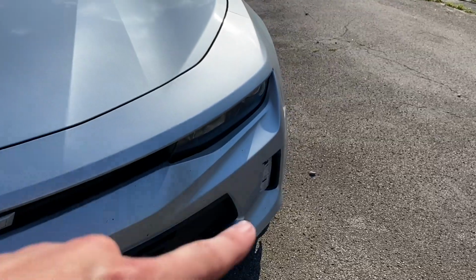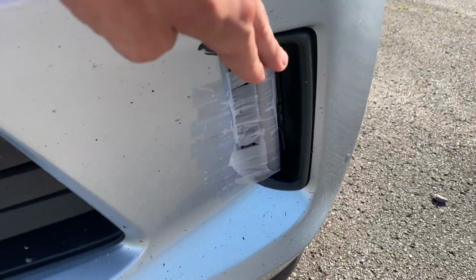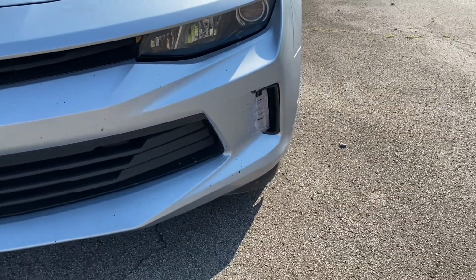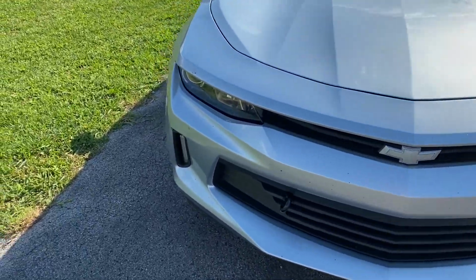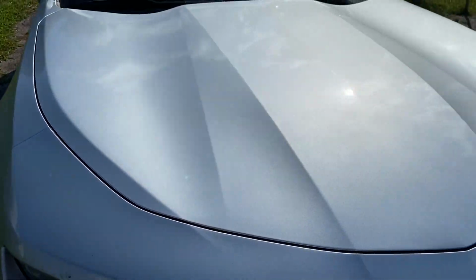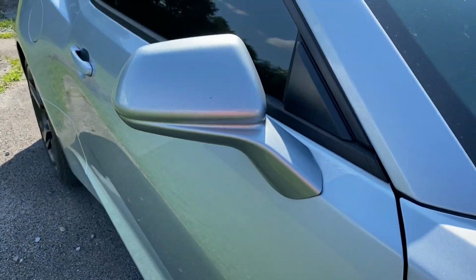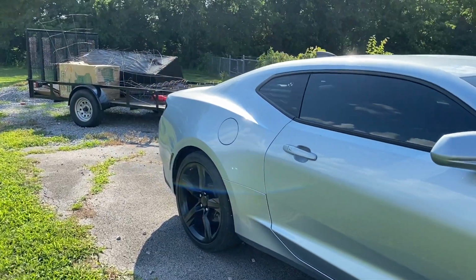A lot of modifications to come to it as well. You can see that fog light assembly. It's actually pretty messed up. I've just got it taped for now because the entire inside of the assembly that allows it to connect to the actual front bumper is just completely messed up. The whole entire bracket's just pretty much gone. But as you can tell, all of the hood gaps are pretty much 100%. The door gaps are a whole lot better than they were. They've definitely been moved. And then the trunk gap as well.